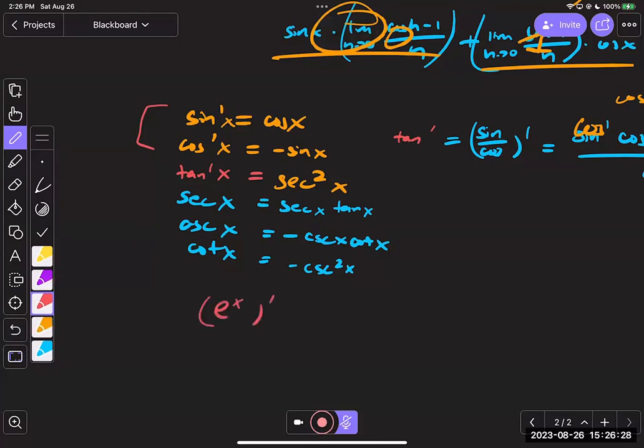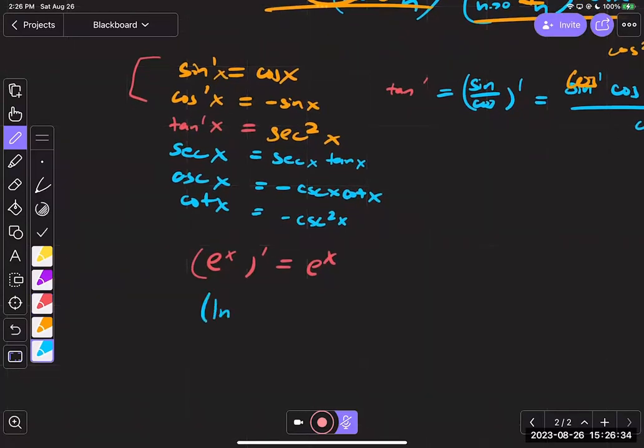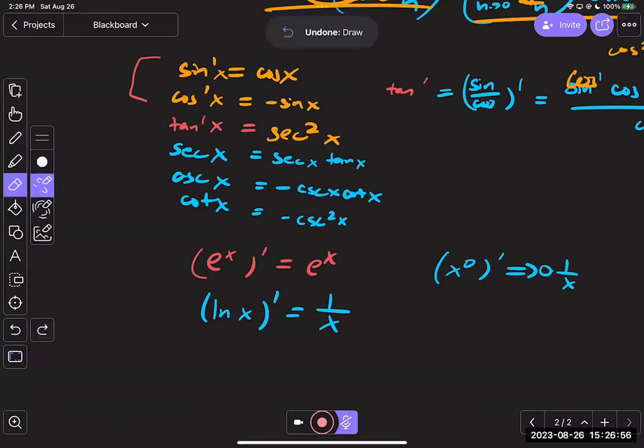E to the power of x, the derivative of this is just e to the power of x. And then the derivative of ln of x is equal to 1 over x. Because normally it's your x to the power of 0 term. If you took the derivative of this, you would get a 1 over x, but the problem is you multiply by 0. Well, it turns out there still is a way to do it, and that's the natural log. So that's where this comes from.